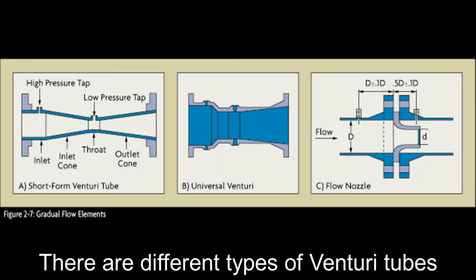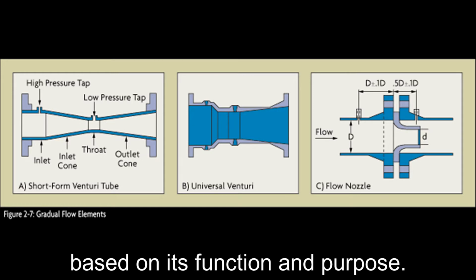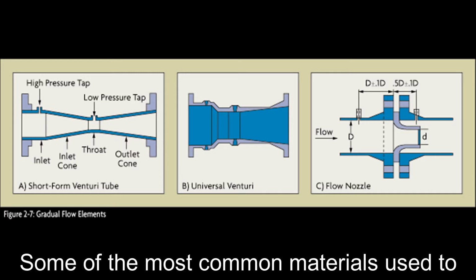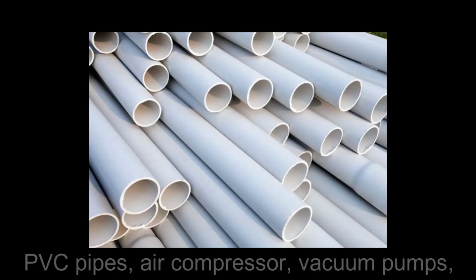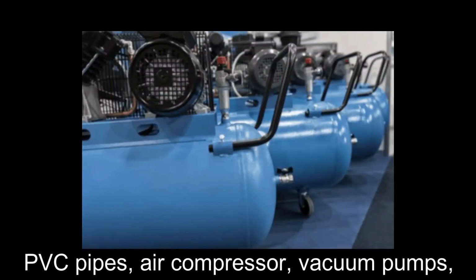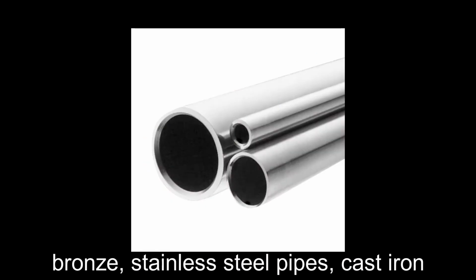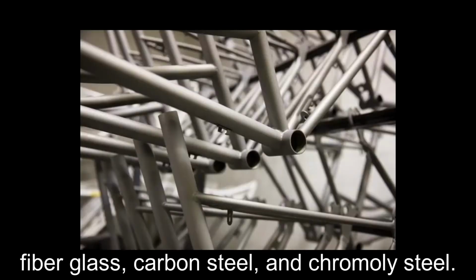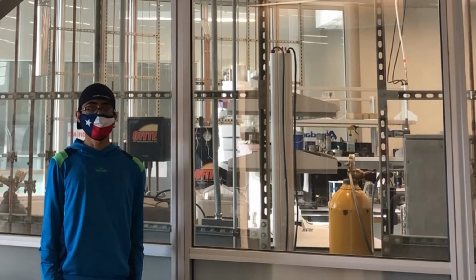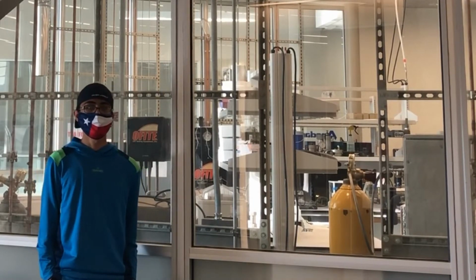There are different types of Venturi tubes that are often manufactured and designed based on their function and purpose. Some of the most common materials used to create Venturi tubes are the following: PVC pipes, air compressor, vacuum pumps, bronze, stainless steel pipes, cast iron, fiberglass, carbon steel, and chromoly steel. One of the most environmentally friendly resources to manufacture a Venturi-based pipeline is the use of PVC equipment.